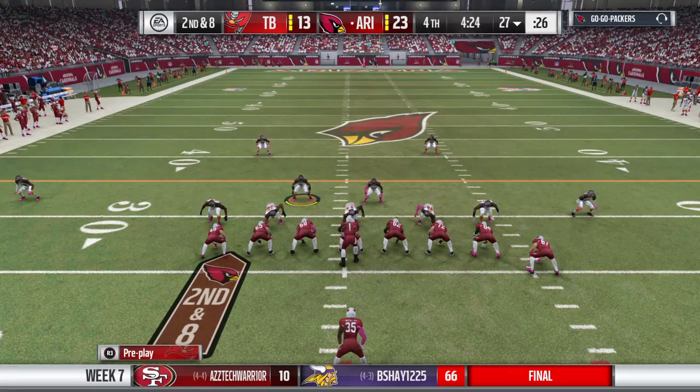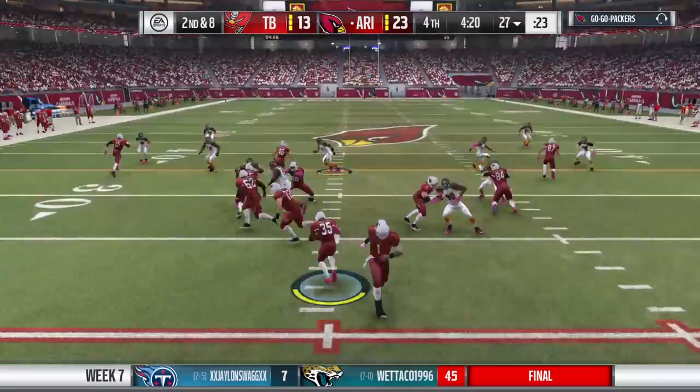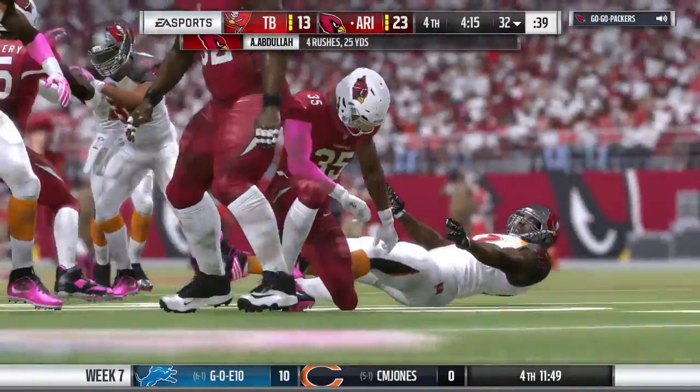No, check, Patriot. No, check, Patriot. Watch it now, Barney. They go with Abdullah again. And he'll get about 4 across the 30 to the 32.